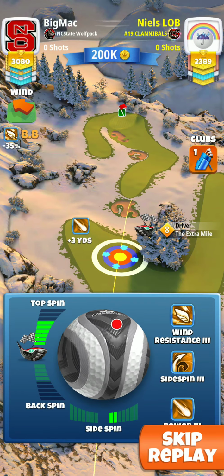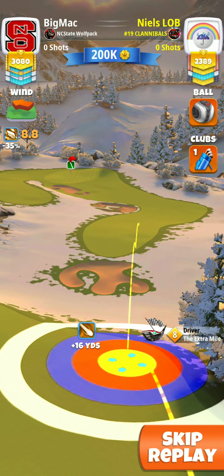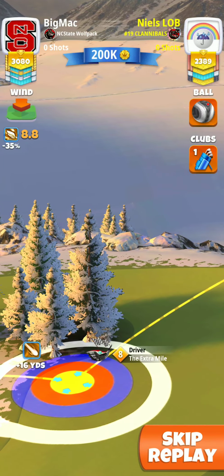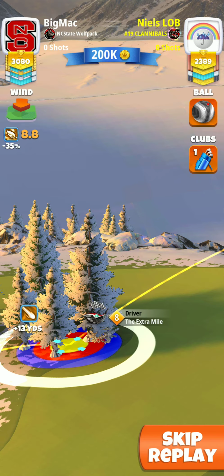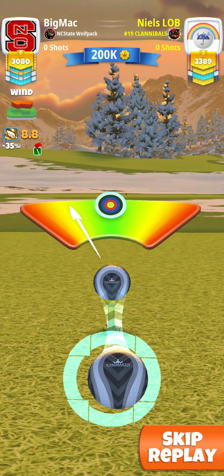Hole 4, another extra mile. Not a big power shot, so it is less scary. But I did hit a great left on the front 9 and ended up being in the sand. So, you know, perfect ball essential if you're using the extra mile. Tiny bit of curl for me.